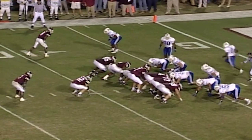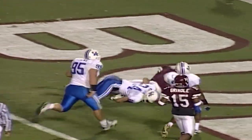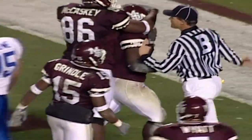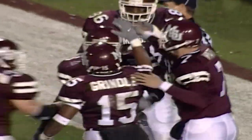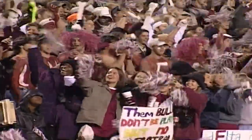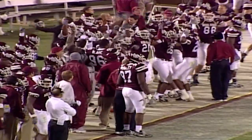Bulldogs will go into a 2-tight-end set and work on the pitch sweep to Dante Walker, who breaks it into the end zone for the touchdown. Boy, he had some great vision on that play, Jack. That was designed to go wide to the left. As the teams head into the fourth period, Kentucky now holds a slim 22-20 lead.